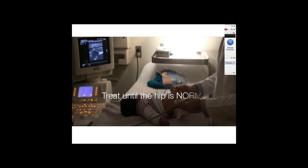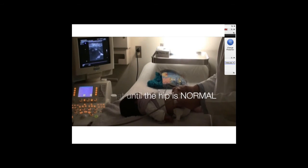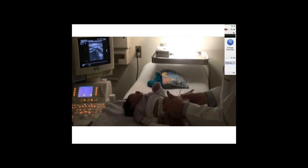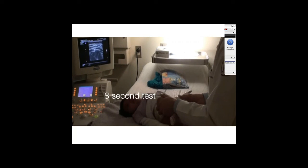My guideline is generally to treat until the hip is completely normal on ultrasound, and once you get past about 6 months, I do get an X-ray, and I would continue bracing, as Chad said, until you have it completely normal. And for me, normal does mean you have to be within 1 standard deviation for the age.